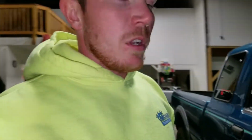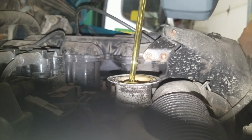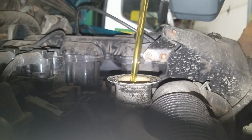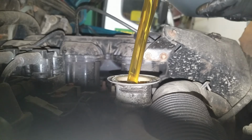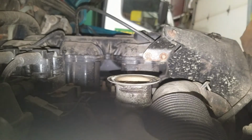Alright, just gonna top off the oil and then work on the battery tray. We don't do funnels around here. Nice and slow. Slow wins the race. Oh baby. That's how it's done, boys and girls. A little bit of spill, but I'll edit that out.